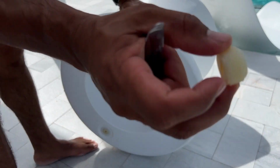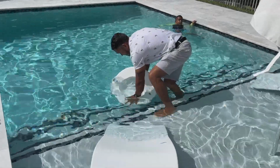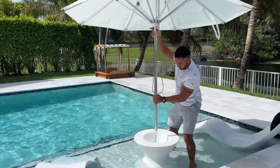Here's the hobby. He's going to set up my side table, which I'm super excited for. Again, we fill this up with pool water and then we just position it where we want it. And I'm going to position mine right in the middle so I can add my umbrella.